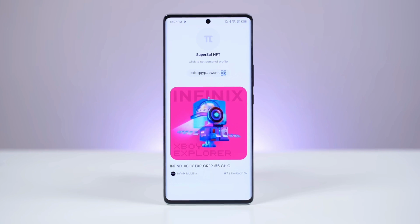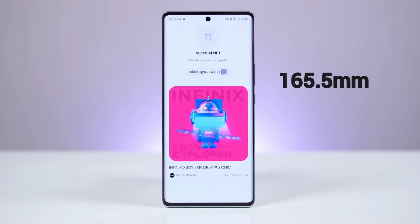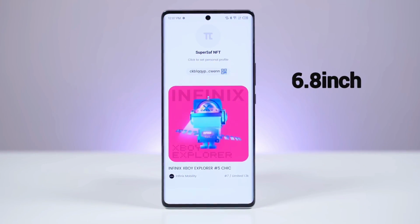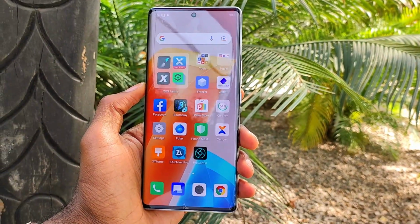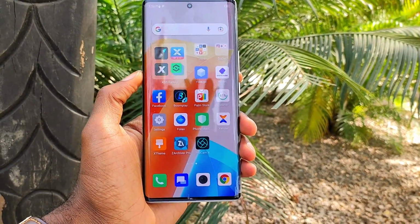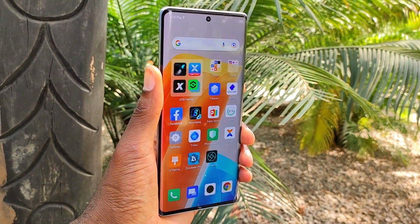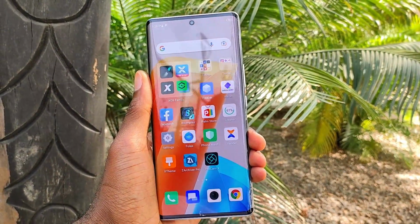Now, moving on to the phone itself, the Infinix Zero Ultra is a big smartphone in the best of ways in my opinion. It's a tall device at 165.5mm that sports a 6.8 inch display. It has a punch hole for its 32 megapixel selfie camera and a curved display that creates that waterfall effect on the side, which I have to say is done elegantly and is not a distraction at all.